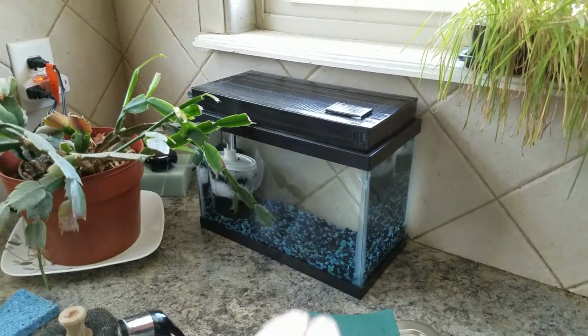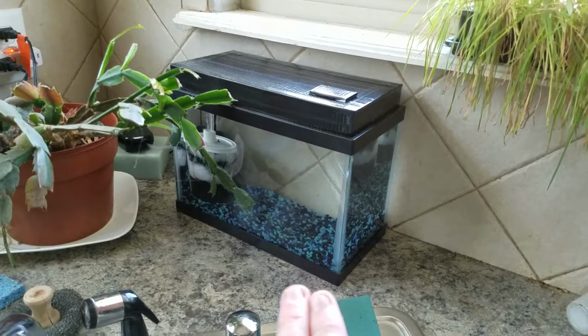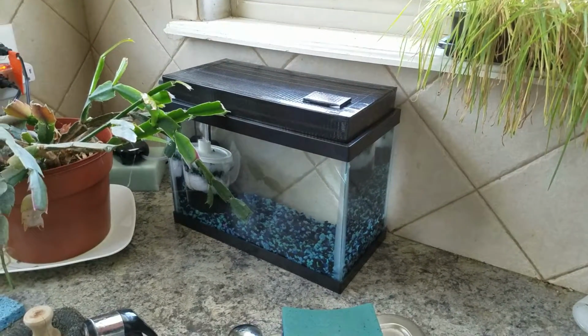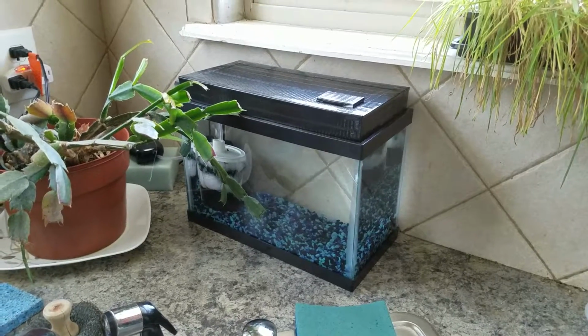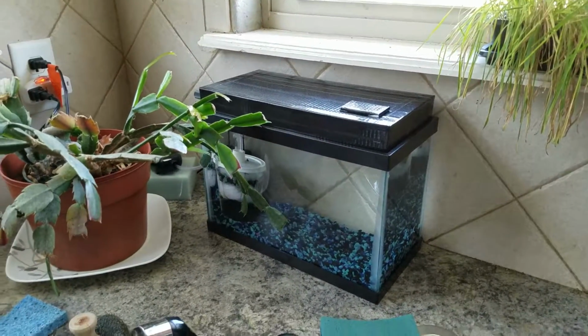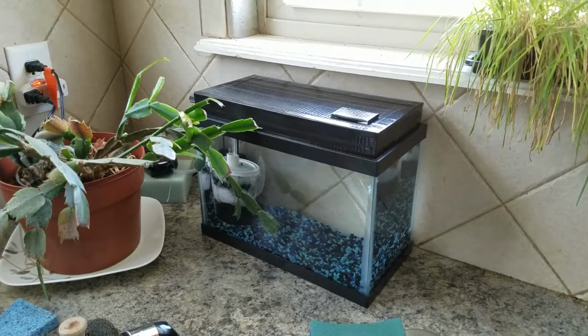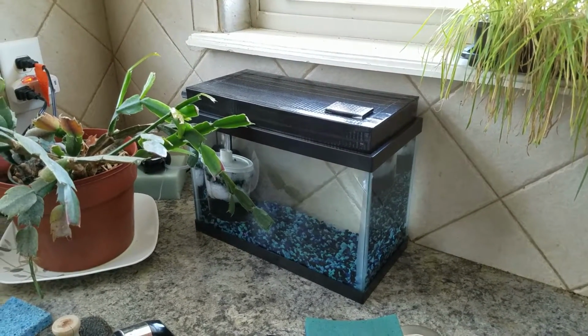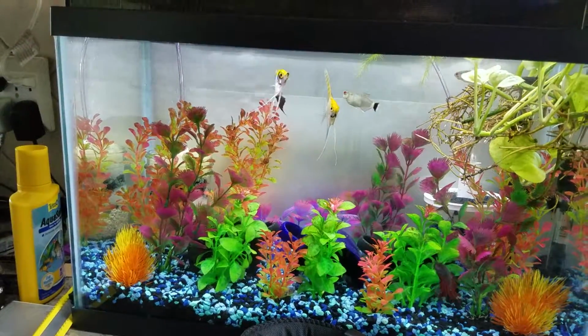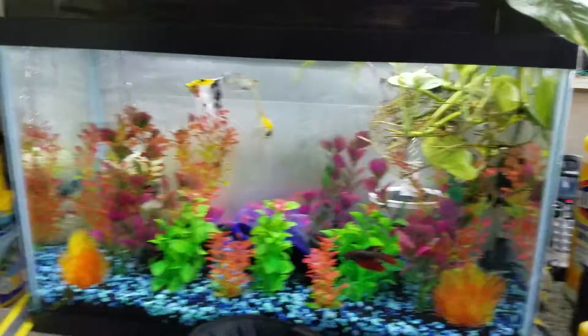Oh yeah, this tank originally had the female that passed. I don't know why she passed. She was just one of those fish that died within 2 days. Basically a 24-hour fish. Nothing you can do about it. But I'm happy to say I haven't had many fish like that. But yeah, everyone's doing just fine.